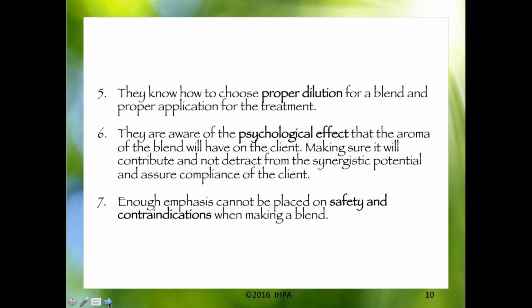Proper dilution is important, and that is something that we know how to use, and we know how to decide on what is a proper dilution. And we also know that essential oils, their aromatic molecules, have a psychological effect on our psyche. The aroma has a psychological effect on our psyche.